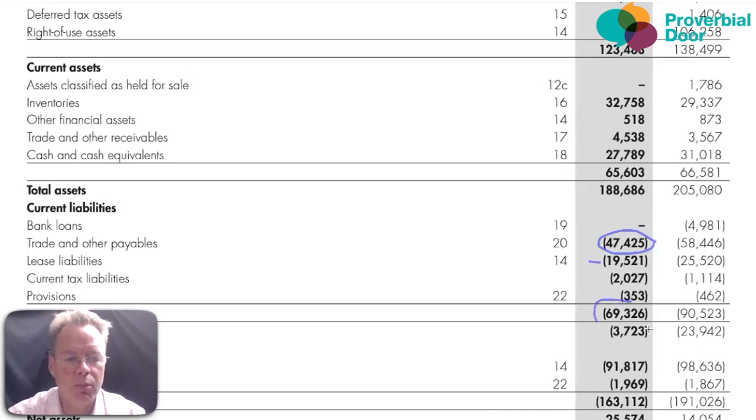Interestingly enough, though, regular viewers will immediately be starting to question the relationship between these two numbers. This is known as the liquidity ratio, and the liquidity ratio is a measure of a company's ability to meet its financial obligations as they fall due, which is basically finance speak for can they pay their bills on time. And they've got 66 million of current assets, which are cash or going to become cash soon, and 70 million of liabilities that they have to pay soon. So that's a relationship of about 0.95, and ideally we'd want that to be above 1. So that makes me a little bit nervous in terms of liquidity.